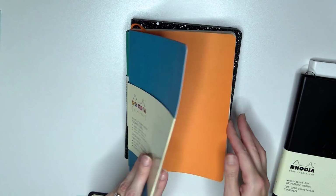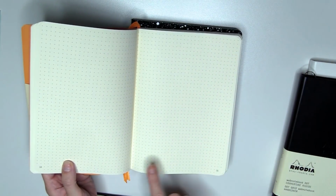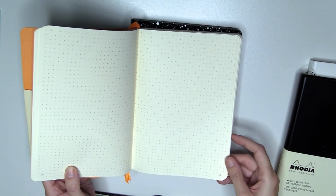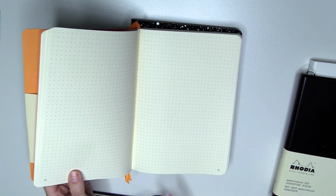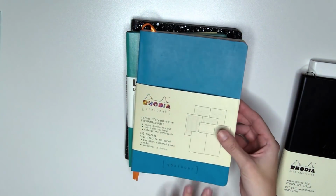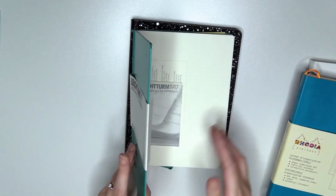Let's have a look at the Goalbook. The Goalbook again is exactly the same. They're quite strong dots, normal size, but they go all the way to the edge of the page. And the space in between the dots is 0.5 centimeters again.